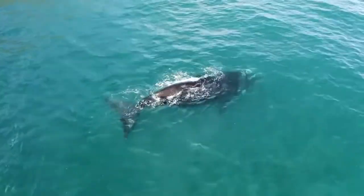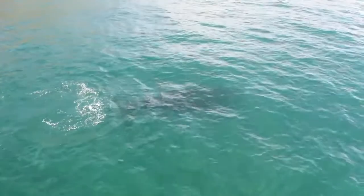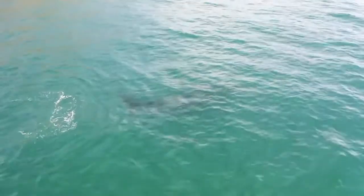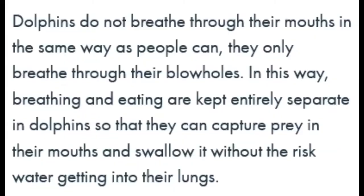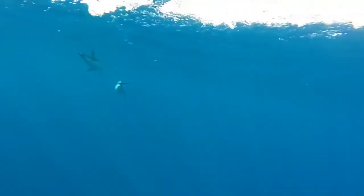The blow is the sound you hear, and the spray of water you see, when the dolphin forcefully breathes out and clears away any water resting on top of his blowhole. The water spray is not coming from the dolphin's lungs. It is just water sitting on top of its head around the blowhole being blown away before he inhales. Dolphins do not breathe through their mouths in the same way as people can, they only breathe through their blowholes. In this way, breathing and eating are kept entirely separate in dolphins so that they can capture prey in their mouths and swallow it without the risk of water getting into their lungs.